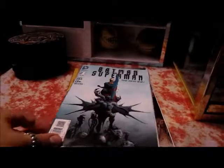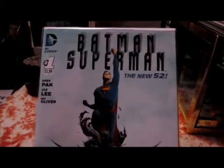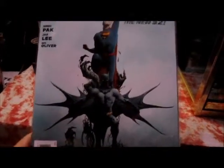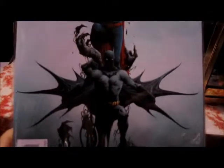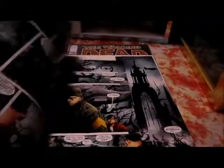Now, the first book I picked up today was one that wasn't even in my comic saver. It was this Batman and Superman book that caught my eye just as I was ready to check out at the comic store. I think this is pretty amazing, and the artwork inside is just fantastic. The artist is Jae Lee. The guys at the comic store really built this one up to me, but I've always been interested in seeing a Batman Superman story, and this is issue number 1. So I was really happy to pick this one up. The art is just fantastic.